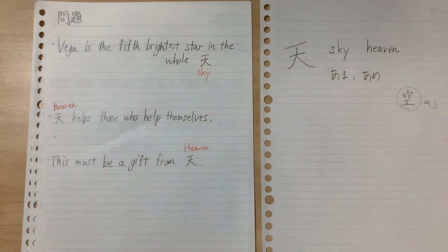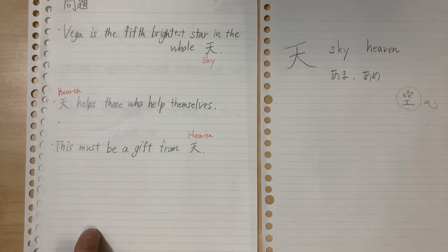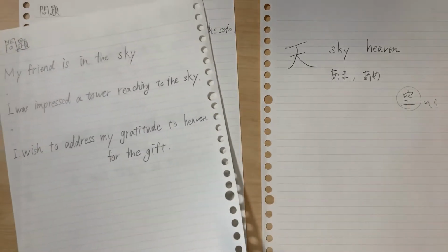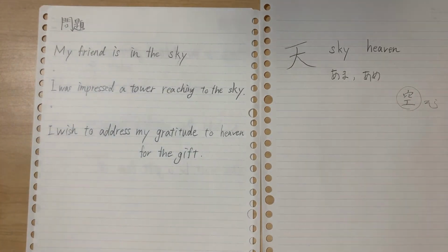Okay. Then, next question. Let's use this kanji. Question. Please rewrite these sentences with kanji and alphabet. 3 sentences there are. Okay, think for yourself.